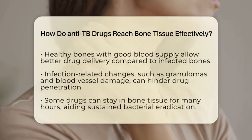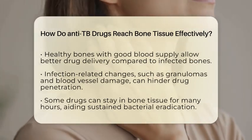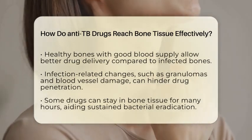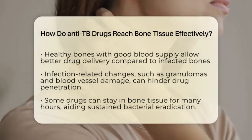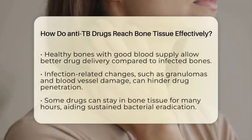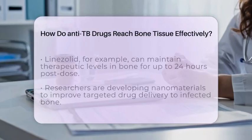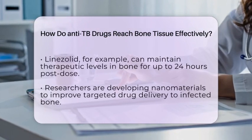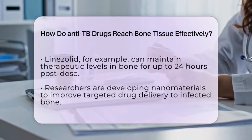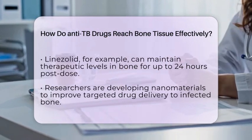Another factor is how long the drug stays in the bone tissue. Some drugs can stay at effective levels for many hours after dosing, which helps keep the bacteria under control. For example, certain anti-TB medications like linezolid can maintain therapeutic levels in bone tissue even 24 hours after taking the medication, supporting sustained bacterial killing.